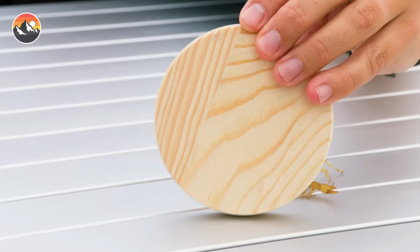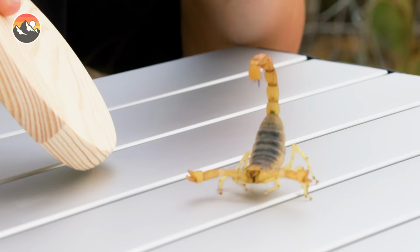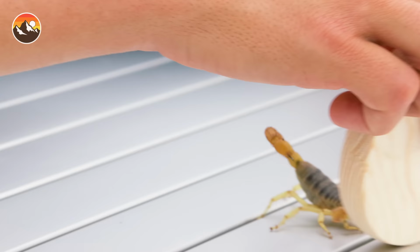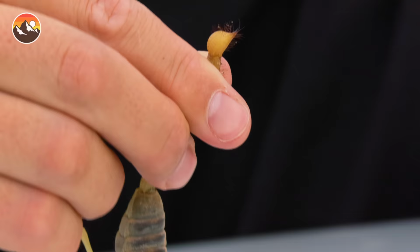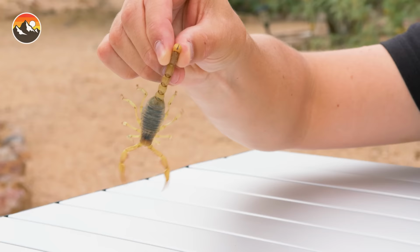All right, so the object here is to not get stung before I'm ready, but in order to tail the scorpion, I need to grab the segment right behind the telson, which is the stinger. And this is a one-shot deal. You do this wrong, you are getting stung almost instantly. All right, ready? One, two, three. Got him. And then he's going to try to pinch me. Those big pinchers. Nice! Yeah, he's got his pincher on me there, right under my skin.